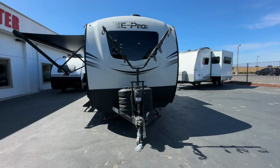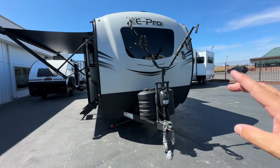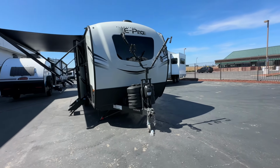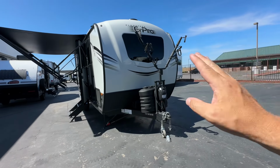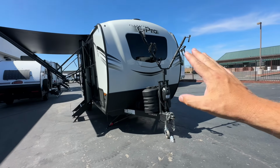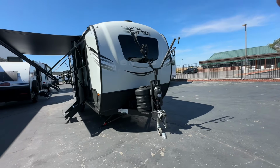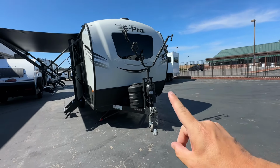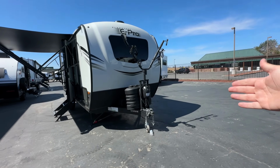This is the Forest River Flagstaff E-Pro 20 FBS. It is less than 22 feet in total length, and you can tow it with a lot of SUVs and lightweight trucks like a Toyota Tacoma. Now, the floor plan will shock you because they get so much in such a little space, and it still has a slide out. You may call it a pop out or an extension.